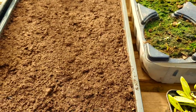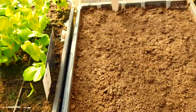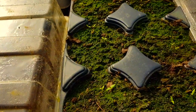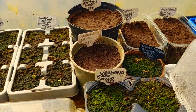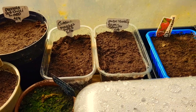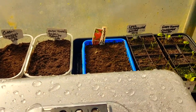Anyway, in here we have, I sowed this yesterday, Tuscany mixed salad. So we put a load of salad in here yesterday. So that's the mixed salad. And the verbena is growing. Just as well I covered this up, because I think there was a frost last night. The hot chili peppers, nothing happening there yet. The Astros, no. Then we've got the cucumbers, no. The aubergines, no. Moneymaker tomatoes, no. But then the weather has changed and it's got really cold.